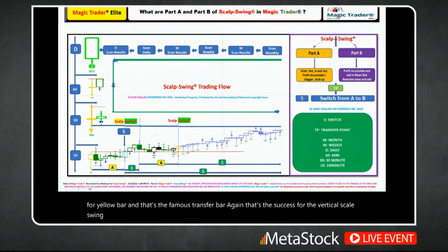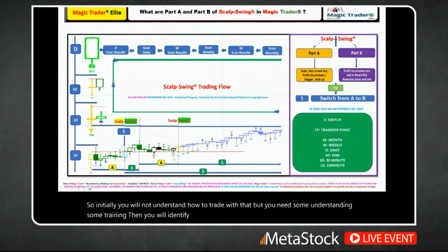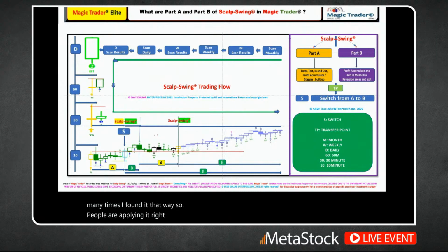Initially you will not understand how to trade with that, but you need some understanding, some training. Then you will identify those things very easily. I have a guy who went to the training this weekend and was applying it. He said, "Peter, I could not believe how many trades I found that way." So people are applying it, after training them in detail for 7 hours, and we still have a few hours to go next Friday.